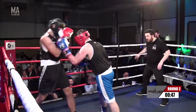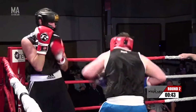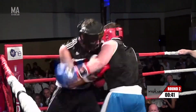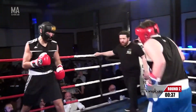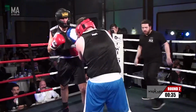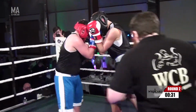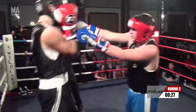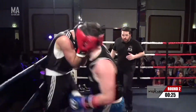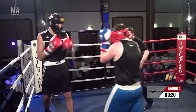And a good right hand there thrown by Murray, connected with McLeese. Again, good body work there from Murray, trapping McLeese now against his own corner. And it doesn't look as if he's too eager to let him back out. Now the action moves to the centre of the ring. McLeese now trying to get a couple of rights and lefts into Murray's guard. A straight right hand there jolts through from Murray right onto McLeese, square on in the face.